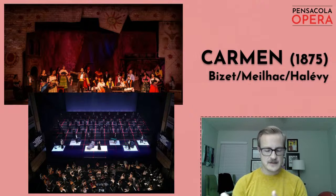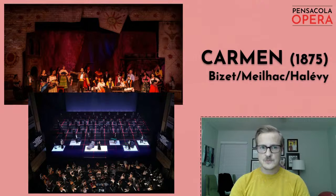But yeah, so this is kind of an idea of physically what this production will look like, a little different than what you would expect from a traditional Carmen, but it's all with safety of the cast and crew and musicians all at the forefront of what we're doing. On top of that, we are going to incorporate some great scenic elements as well.